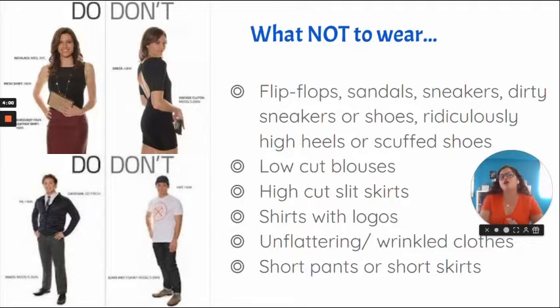First of all, you shouldn't wear flip-flops, sandals, sneakers, dirty sneakers, or shoes. Your shoes should always look clean and ready. They don't have to be new, they just have to be clean. You shouldn't wear ridiculously high heels, nor should you use scuffed shoes. And some people might say, but what if I'm going to interview for a shoe company or a sneaker company? That's great. You should still dress with nice shoes.